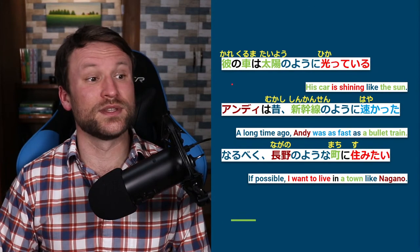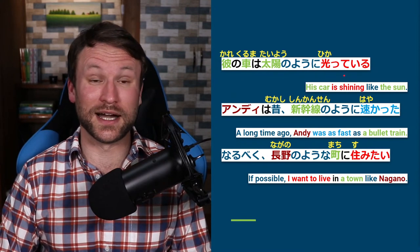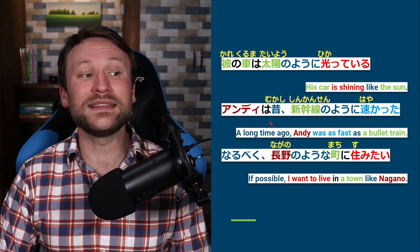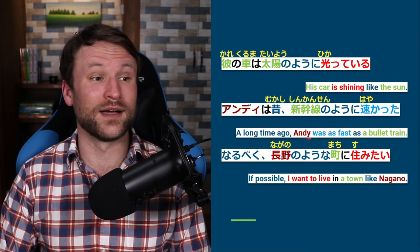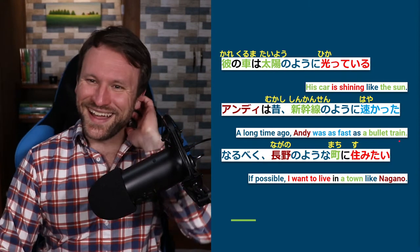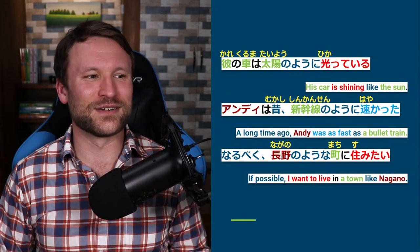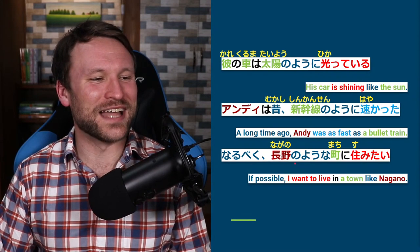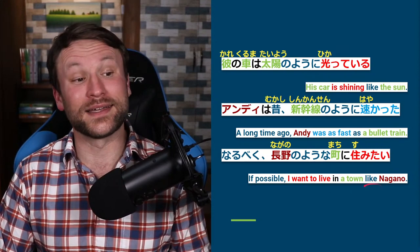Some more complicated sentences using the same patterns and the same words. We've got 彼の車は太陽のように光っている。His car is shining like the sun. It's beautiful. アンディは昔新幹線のように速かった。A long time ago, Andy was as fast as a bullet train. That's an exaggeration. 新幹線 go like 170 miles per hour. Yuki just said, what are you talking about? Like, a long time ago, Shinkansens were slow is what you mean? Anyway, なるべく長野のような町に住みたい。If possible, I want to live in a town like Nagano.